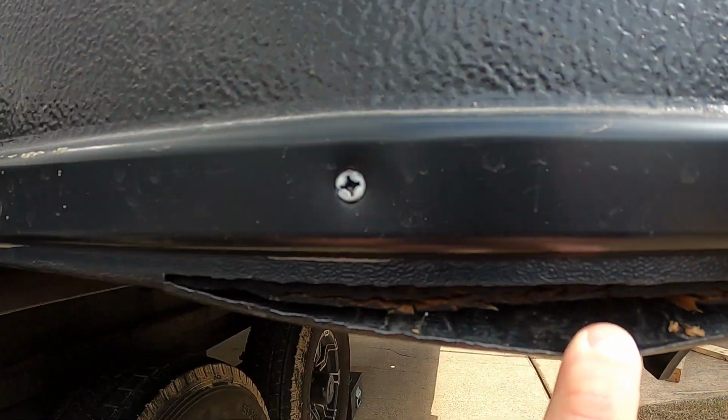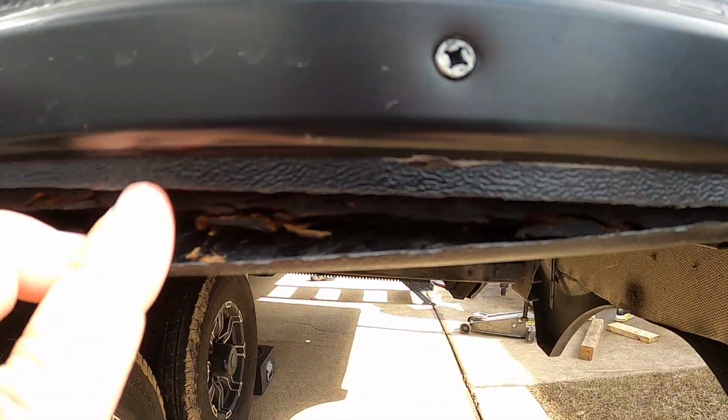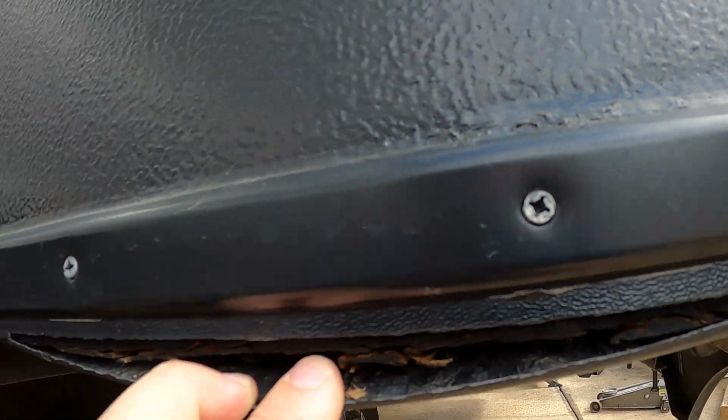Same thing as the front, but we're gonna address some water intrusion on this side because you can see right here, it's been broken for a little while and it's been raining and water has gotten up there in the wood. He's gonna talk about how we fix that and how to make sure that if it does break again, we help protect the wood from water intrusion.